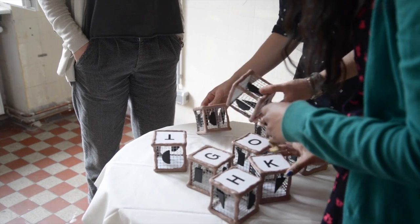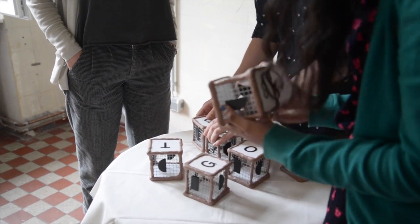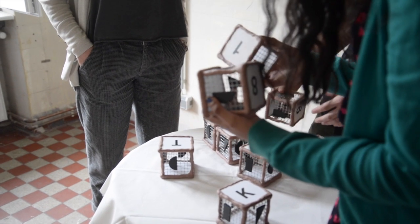At first, I didn't really know what I wanted to do with this puzzle, but then I figured out a way to make blocks and actually make a puzzle that you cannot solve.